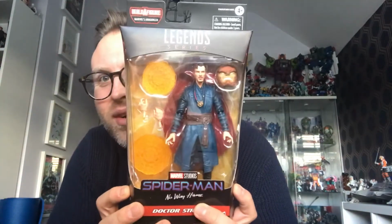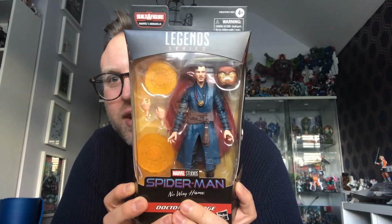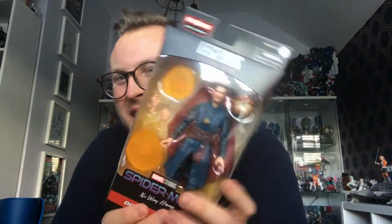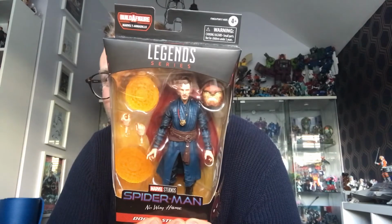In fact, I think he is one of the main missing pieces from my MCU shelf over there. There's lots of these packing pillows in there, but we can have a look now at Doctor Strange. This is from Spider-Man: No Way Home, apparently. So it's random to get this figure so soon. But essentially, he is in his, I suppose, his Endgame get-up, isn't he? He looks exactly how Doctor Strange should.